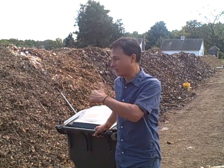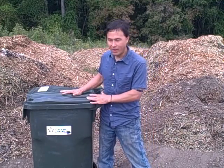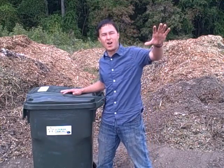A good compost pile is always going to have some good inputs, and let's go ahead and put this nitrogen input on the compost pile, and we'll share with you some other inputs you'll need for a successful compost pile in an industrial setting like this, or even at home.